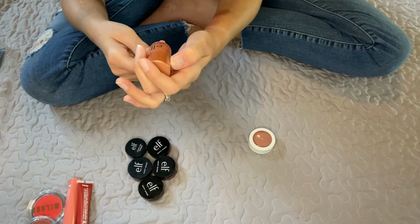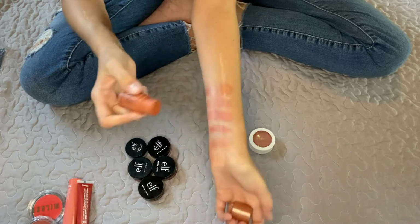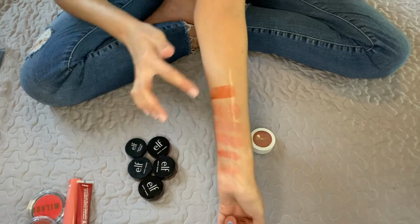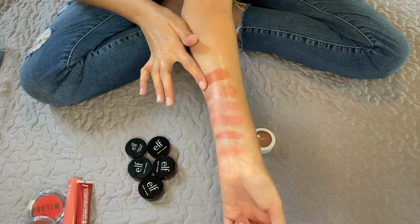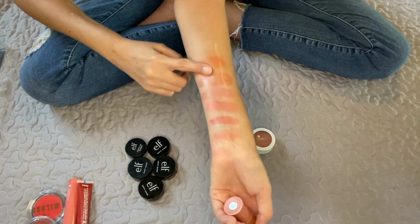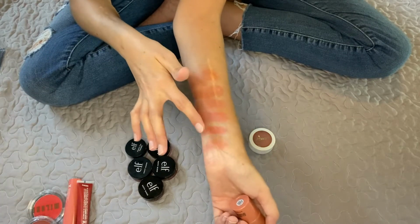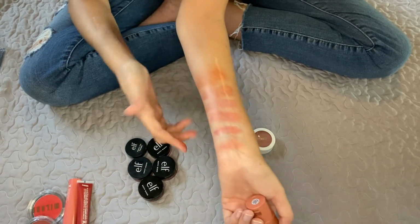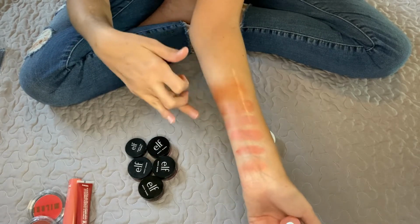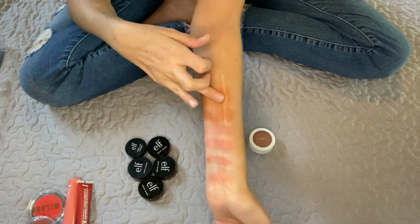This one is the e.l.f. monochrome multi-stick in the shade Bronzed Cherry, and it's pretty. I don't hate it, but I just don't reach for it. It's such an interesting formula. You put this on, and all these other cream blushes, you put them on and they feel like a cream or a liquid or whatever, and then they eventually dry down over time. This one, you put it on and then it instantly feels like a powder when you touch it. It's so interesting, the texture of this.